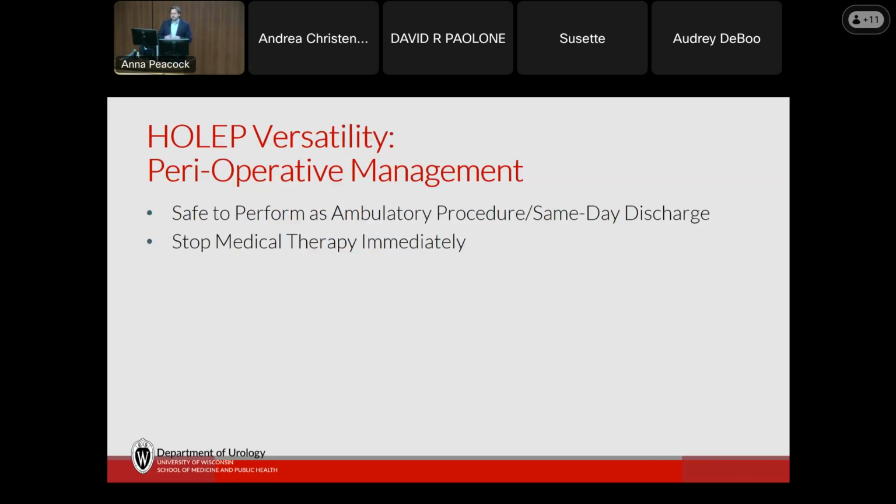So we have this procedure that can be done as an outpatient. They can stop medication immediately and have no plans to restart it. I tell patients to expect that in 10 years of follow-up, 99% of patients don't need to resume medication, don't need to undergo another surgery.